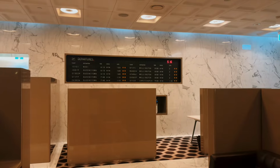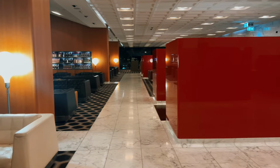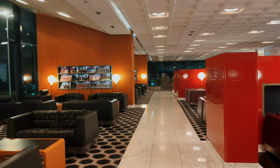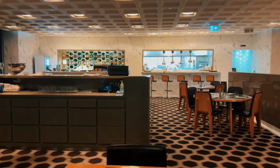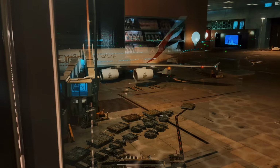So I made my way off to the Qantas First Lounge, which was actually empty. It had just opened. It was gorgeous and obviously a la carte. You can actually see all of the flights lined up. The view is stunning, and of course, barista coffee.